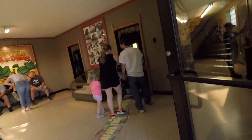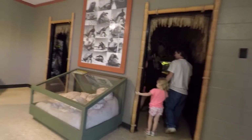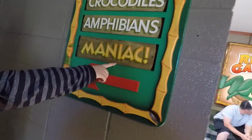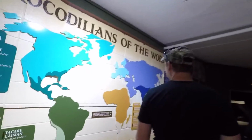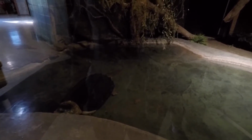Oh, very exotic, beautiful, and deadly. Where should we go first? Around the edge on the bottom? Oh, I thought that said bed bugs. Maniac. That says big bugs. I thought it said bed bugs. Alligator snapping turtle. Where is he? Ooh! There he is. I don't know if you guys can see him. It's underwater.